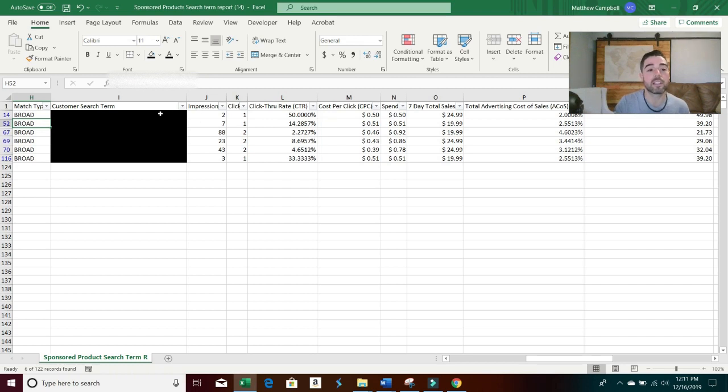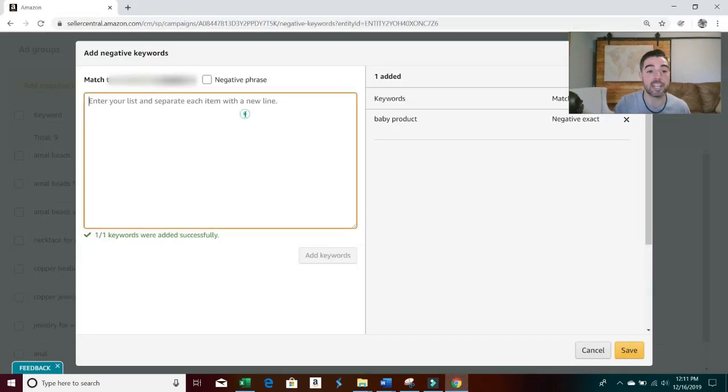I'm going to do the same thing. I'm just going to grab those keywords, select them, and add them into my campaign here as a negative exact to make sure I'm not spending in those areas. So that will be about it. That's all you can do for your negative keywords. That's going to get you about 50% optimized. It's halfway there to making your campaigns profitable. So let's jump into some of these other areas.